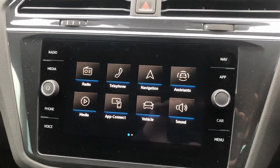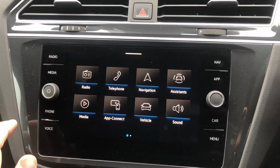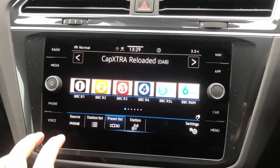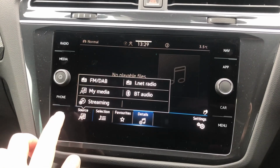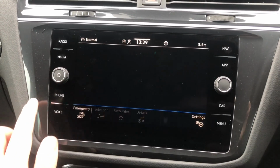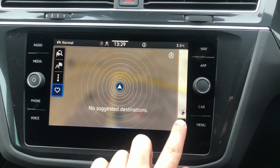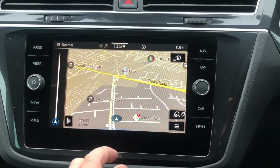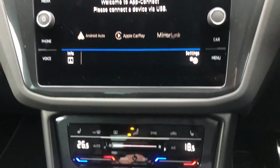The 8-inch infotainment unit will have absolutely all the information you would need with the vehicle, such as AM, FM and DAB digital radio. Media input connectivity for any additional streaming services is also available. Full Bluetooth connectivity for your smartphone device. Built-in satellite navigation for UK and Europe is available as well, including Apple CarPlay and Android Auto app connectivity.